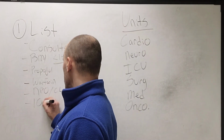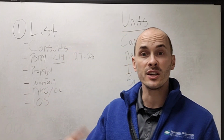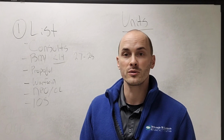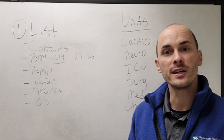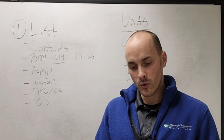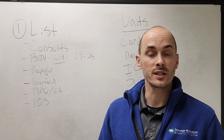And then last but not least, length of stay. So if the patient's been at the hospital for 7 days or 10 days, you might go see that patient as well. So we'll make a list of all the patients that we have to see. And then at that point, we can go up to the units and we can go see those patients.